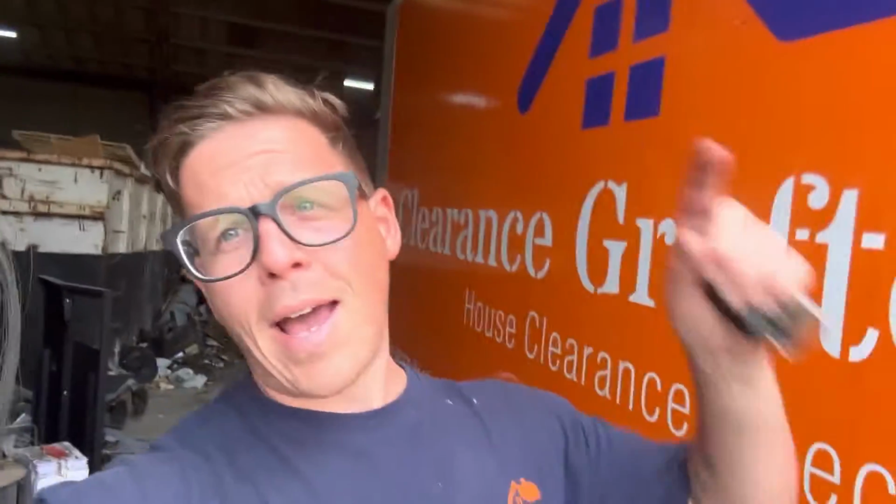Our last stop of the day is Raven Recycling in Croydon, and we are going to dump off all the wood here. Really lovely guys here. It's a smaller site, but they're just really nice guys, and it's not too expensive. So here we go. That is it. We are done for another day.